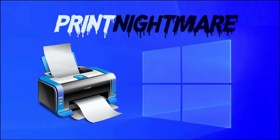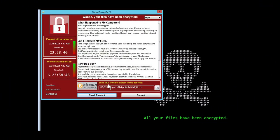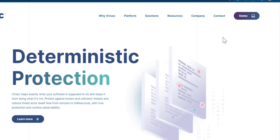As you can see, PrintNightmare is a real threat that can disrupt your operations. Do not wait until you get hacked or receive your first ransomware. Start protecting your workloads with Virsec.